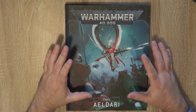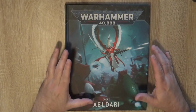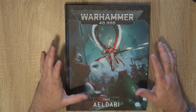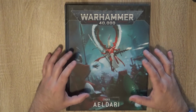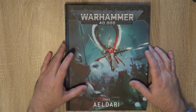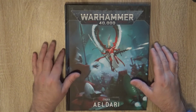So this has been a change versus 8th edition and previous editions. In this book we have all the Aeldari except the Drukhari. We have the Corsairs as well, and inside here the Harlequins, the full Harlequins Codex. It's like two codexes of 8th edition put into one big codex called the Aeldari.